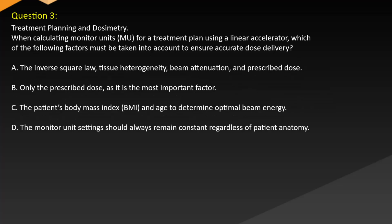Question 3. Treatment planning and dosimetry. When calculating monitor units, MU, for a treatment plan using a linear accelerator, which of the following factors must be taken into account to ensure accurate dose delivery?